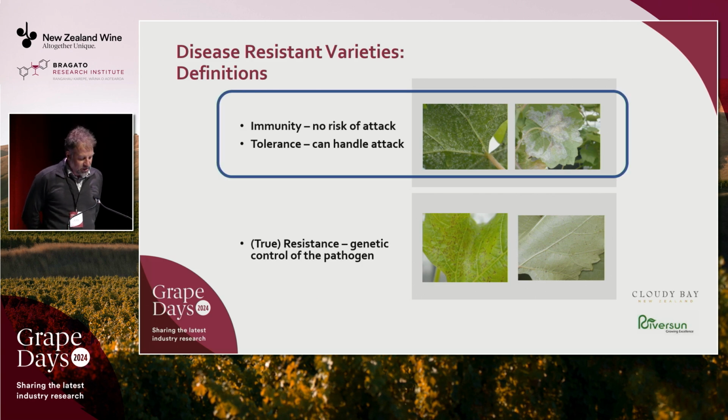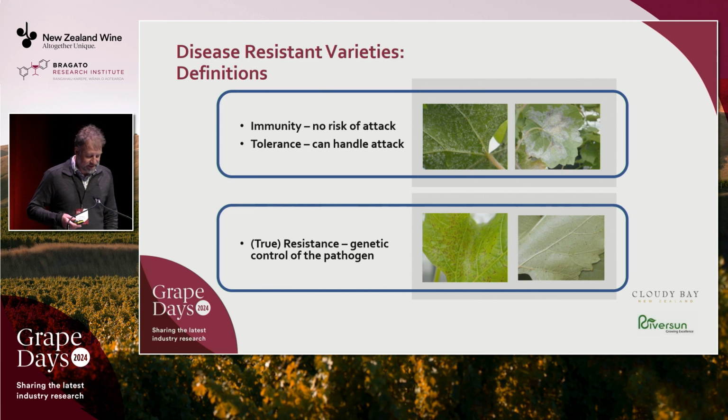So immunity means that there's no risk of attack. Grapevines don't have any pure immunity, but they have tolerance, and so they can handle some attack, but obviously that tolerance varies between varieties and it varies between impact. But today we're talking about true resistance, which is the genetic traits. There's certain genes that provide true resistance, and they can be one or many against the same pest.